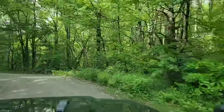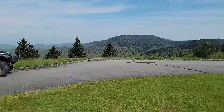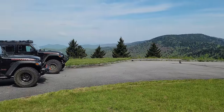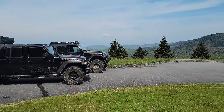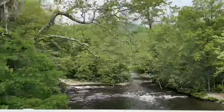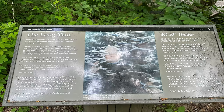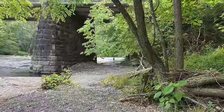After leaving our third campsite of the trip, we just had a short little section of the parkway left, but it was some of the most beautiful parts of the parkway that we had seen so far. As we got to the end of the parkway in Cherokee, North Carolina, we decided to stop, take a little bit of a break before we said our goodbyes, and we were in for a treat that we had no idea was coming.